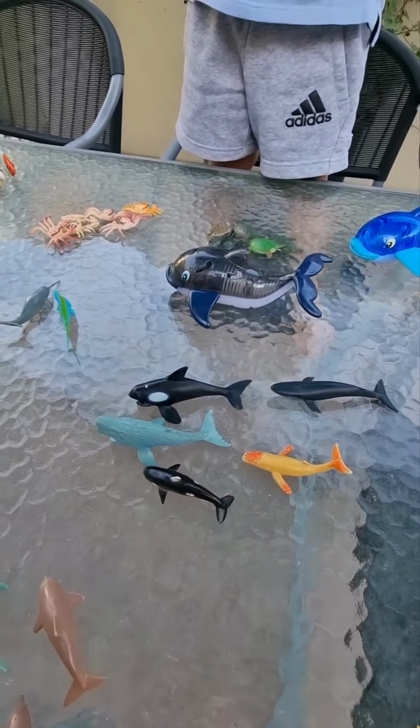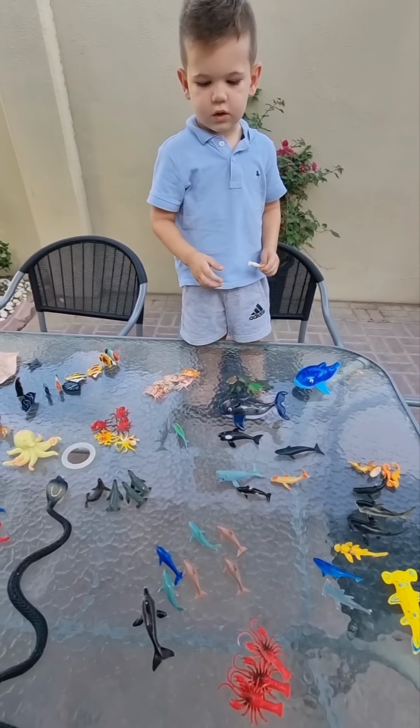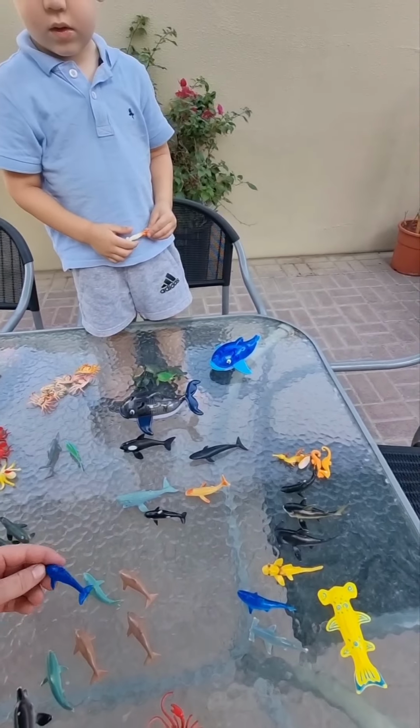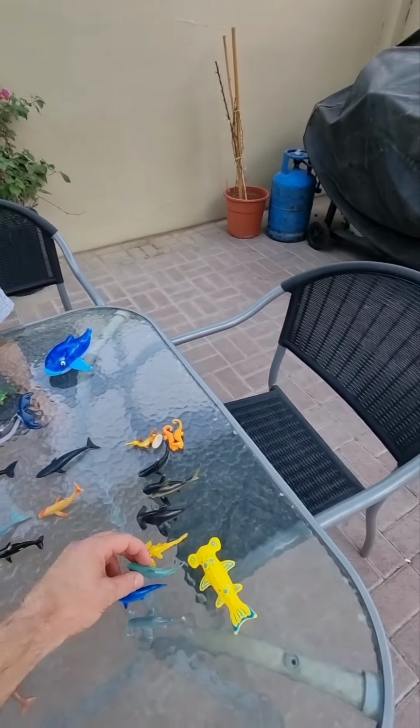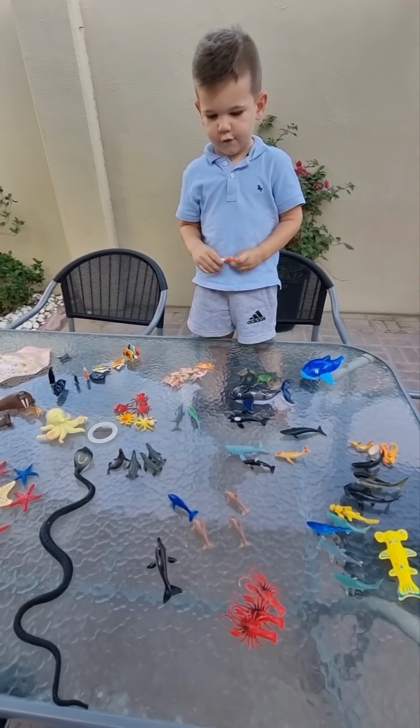I'm missing something. What is this one? One shark, two shark, and right in the dolphin. There's so many. No, there was sharks in the dolphins. Is this one? No. This one. There we go. The sharks are together with the dolphins.